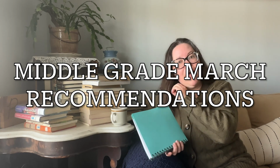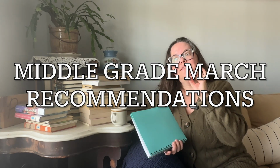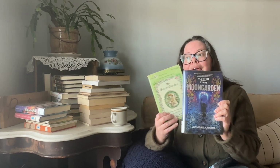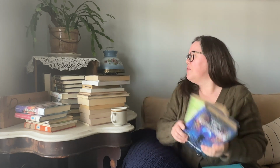These are books that I've read that I would fit into the prompts. Just really quickly, the 2 group reads are The Secret Garden and Plotting the Stars Moongarden. I will talk more about these book choices in my TBR video for middle grade March, which should be coming very soon. For now, though, I am going to focus on this huge stack of books that I've gathered for the prompts for middle grade March.